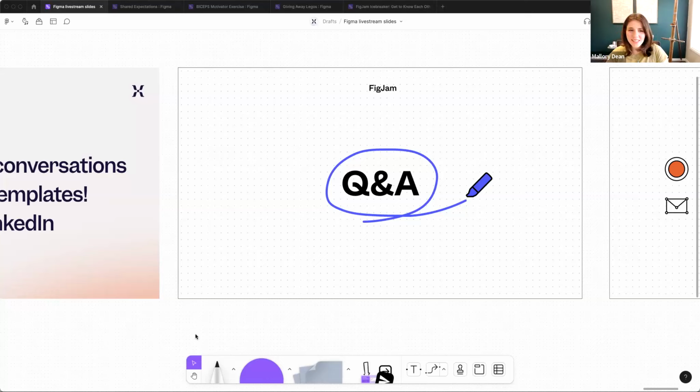Do you use these as part of the hiring process to assess fit within a team, or would you do something similar for hiring? We do all of our recruiting and hiring in FigJam, but we don't use these templates. This is from the moment of day one to year one, and that's how we would leverage templates like this.